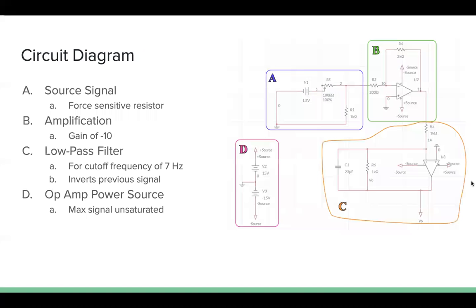And this is where our design comes into play. Seen here is our circuit design broken up into 4 parts. The first part, section A, has a 1.5 volt source coupled with a force sensitive resistor as represented by RS and V1. The resistor has a range of 200 to 100,000 ohms.